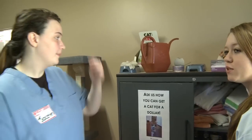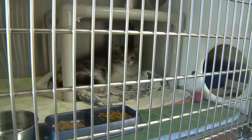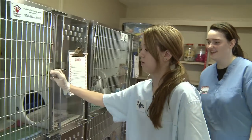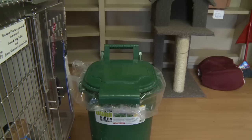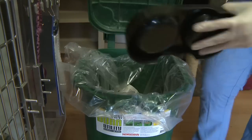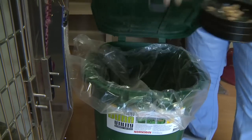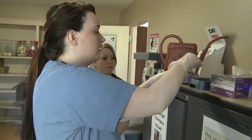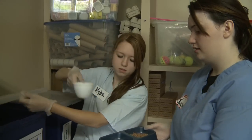So the first thing that we do is put on gloves. We're going to be cleaning Christy's cage. So we start with emptying the food and water. We empty that into the compost bin. If you want to just do that, I'll open this for you. So for the fresh food, you're just going to empty the rest of that can in there. Okay. Give you a scoop of this.